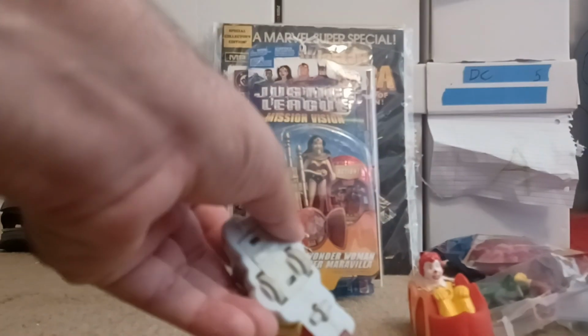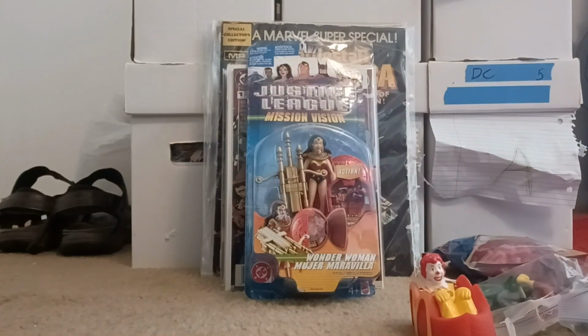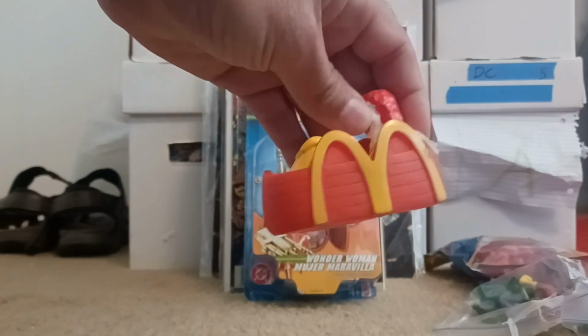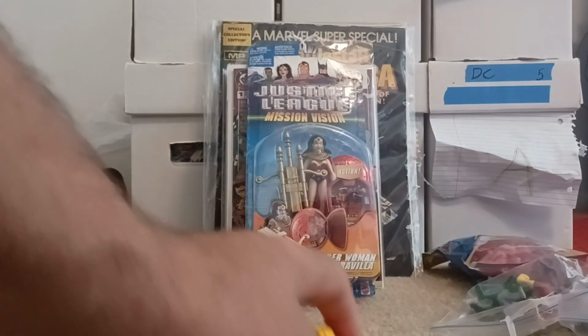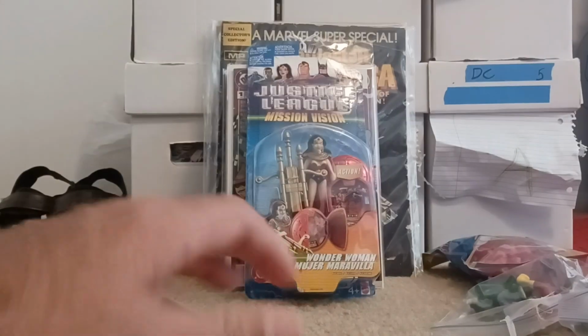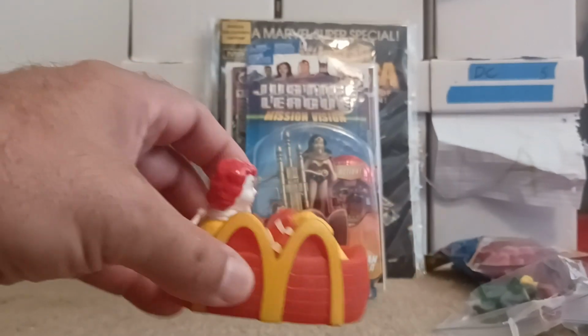I can't remember which McDonald's one it was, probably during the time of the movie when they did it. Picked up Ronald McDonald. Again, love the old McDonald's toys. Really didn't go to McDonald's a lot as a kid.